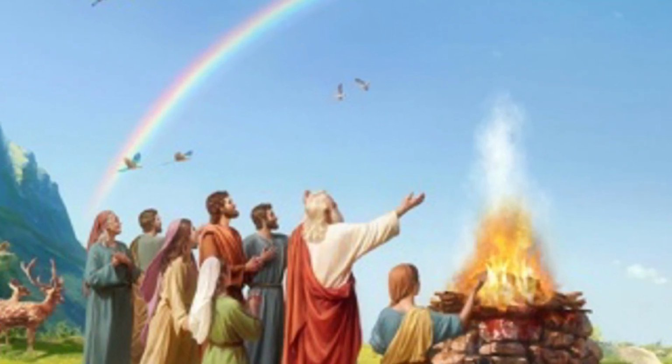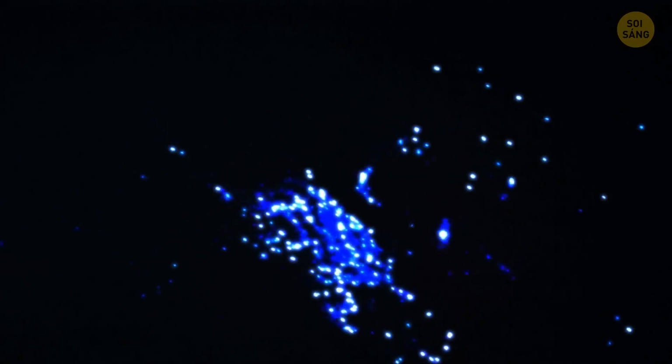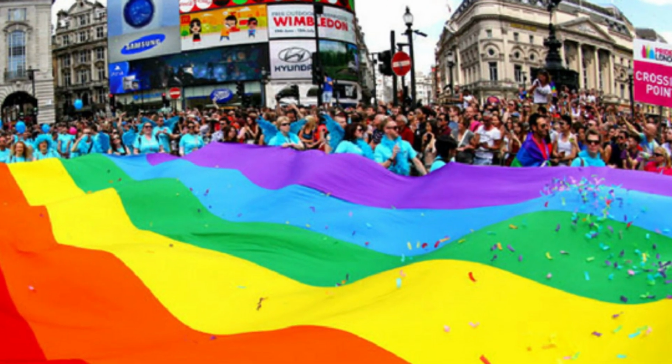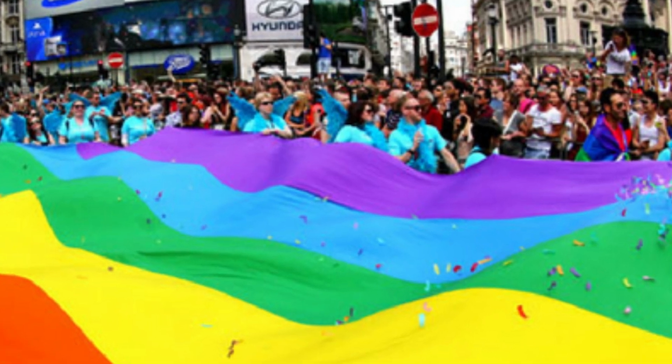In Norse mythology, the rainbow is Bifrost, the bridge connecting the human world, Midgard, to the realm of the gods, Asgard. It's a sacred path, accessible only to the worthy. Today, the rainbow is also a symbol of diversity and inclusion, representing the global LGBTQ+ community. It reminds us that our differences are beautiful and deserve respect.